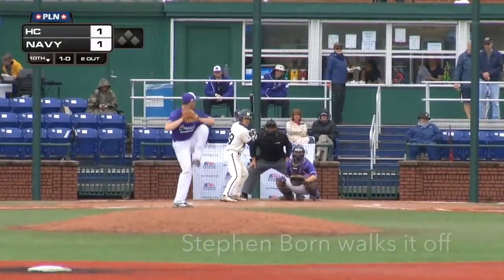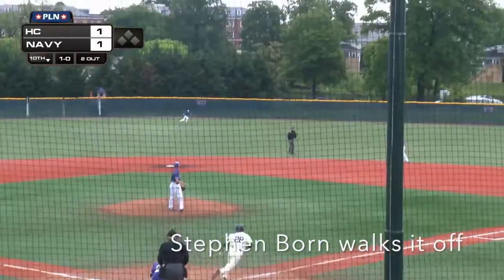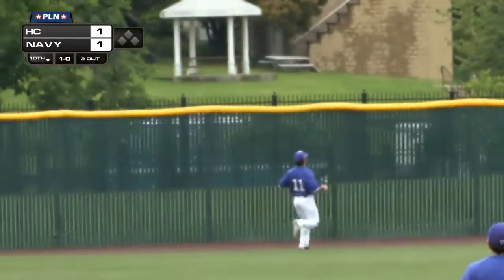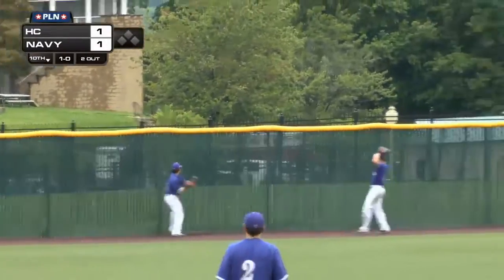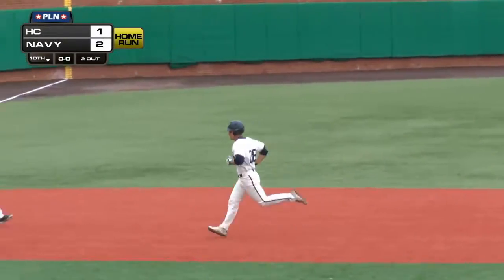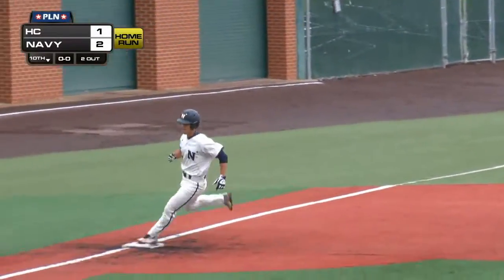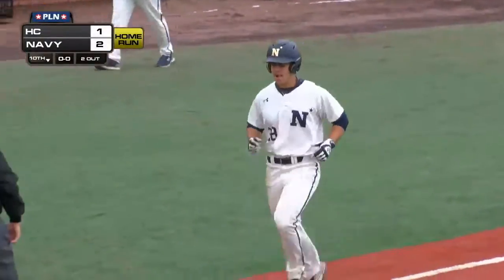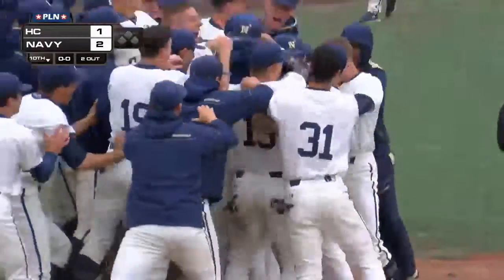He's here for Bourne. Pitch there is swung on and hit in the air deep to right field. Hassel going back to the track. It's gone! A walk-off home run for Stephen Bourne with two outs in the bottom half of the 10th inning. And Navy has taken game one of the Patriot League Championship Series.